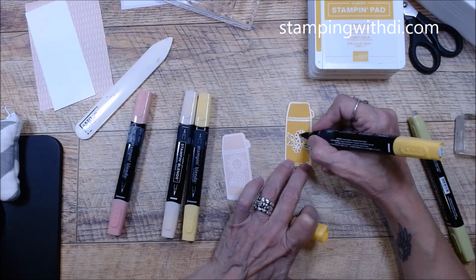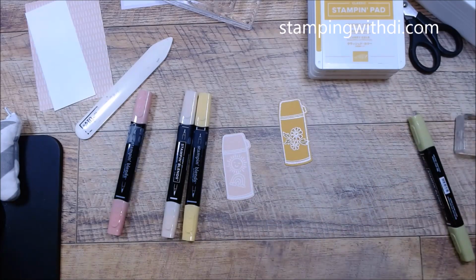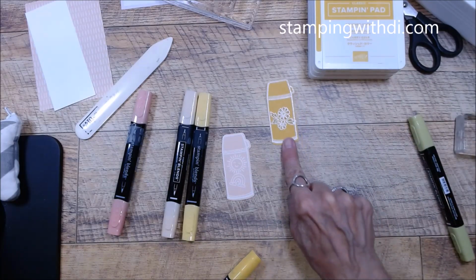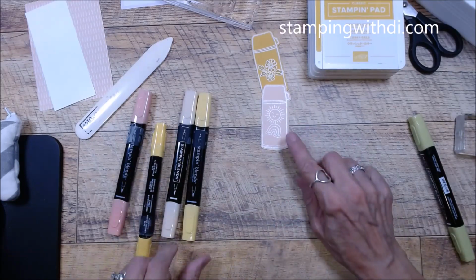And then we didn't anymore. I can't remember. But daffodil looks perfect. So now those are colored, and then let's come over to our little sun.